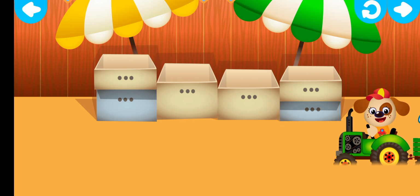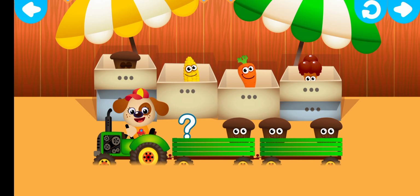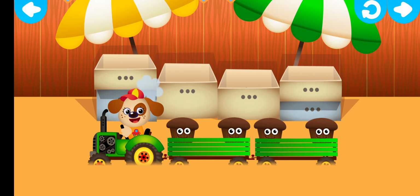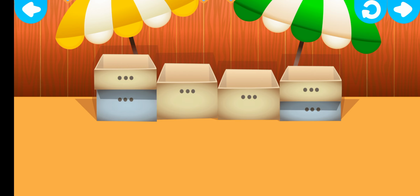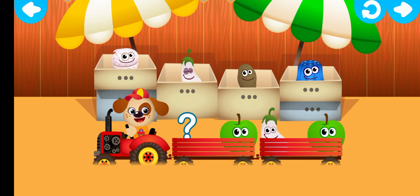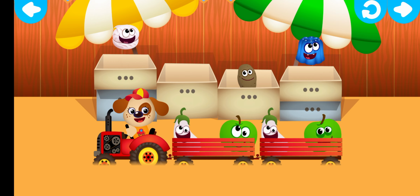Help your friends get on the road. Put the funnies from the boxes into the right trailers. Pay attention to the funnies already sitting there. Which funny goes in this trailer? Eggplant. Good work.